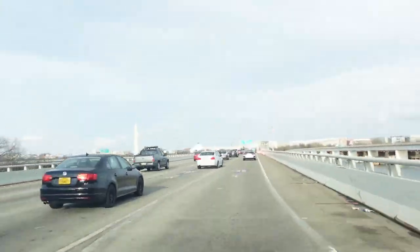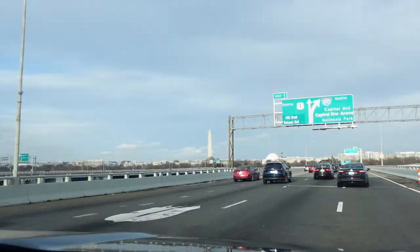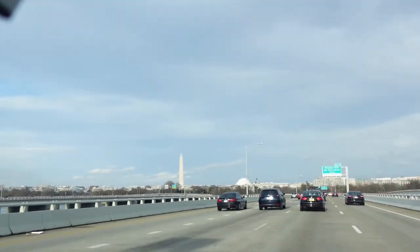I can see now the White House! Oh, look at that bridge. In a quarter mile, take exit 1 on the left for US 1 North 14th Street toward National Mall. And we're so in National Mall!